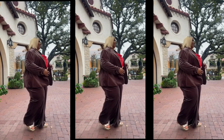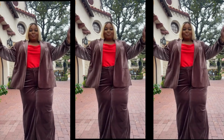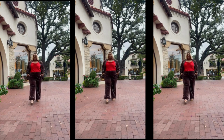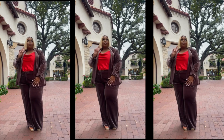Number one, great quality. I was like, come on, Sofia. Like, she did that. The quality of it, the make of it is awesome, okay? Even the velvet, y'all, the velvet is very soft. Y'all know, back in the day, velvet used to be itchy sometimes. It's not like that. It is a lined jacket and also with the pants, too.